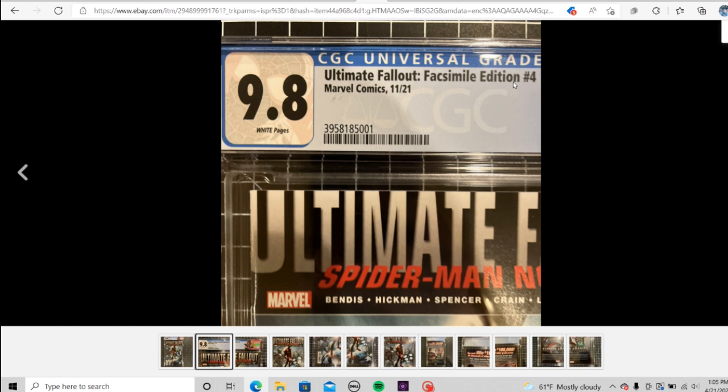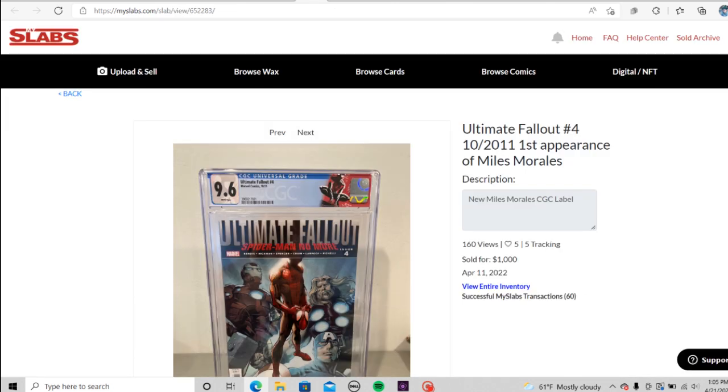As somebody who's worked in graphic design and uses Photoshop, it is very easy to manipulate this to where you can take the Facsimile Edition out, take the colon out, and move the number 4 over right here. They could be doing that. The seller could absolutely be manipulating the image to make it look like it doesn't say Facsimile Edition.